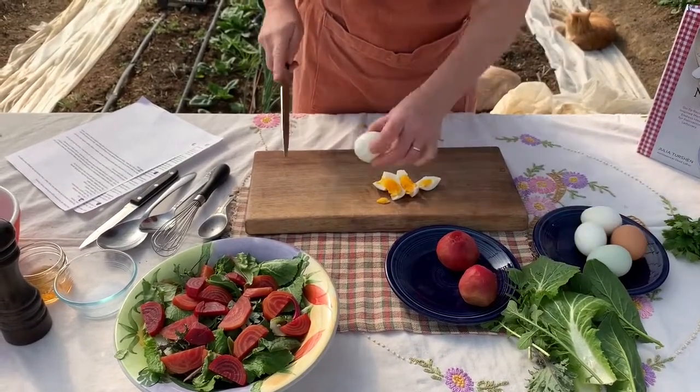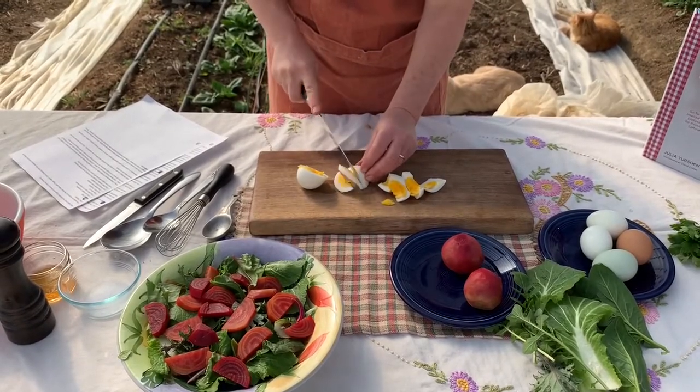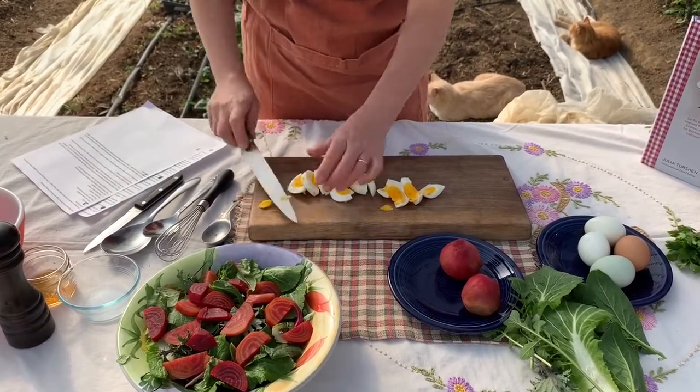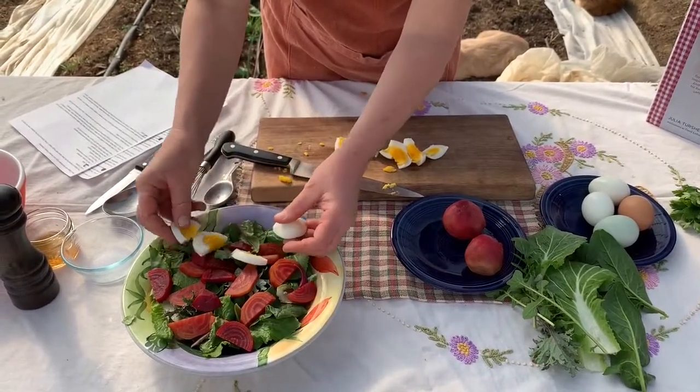Let's get another one. Get that flat side down so you don't have a rolling object on your cutting board. Okay, we're going to add these to our salad. Now you could do this salad without eggs.